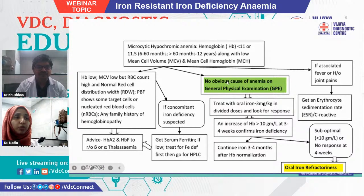Then if there is no obvious cause of anemia on general physical examination, we don't have any target cells in the peripheral smear, and the patient doesn't have any chronic inflammation or any inflammatory markers in the body, then we are supposed to give an oral iron challenge test, wherein we give 3 mg per kg of oral iron in divided doses and look for response.